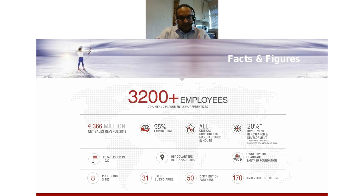The key point is that Anton Paar is founded as a charitable foundation, so we don't have any shareholders or stakeholders. That means we can invest 20% of our revenue every year back into research and development, to develop scientific instruments that are needed by people working in materials characterization like yourselves, and a lot of that development comes from discussions and interest in webinars of this nature. Moving on to the next slide.